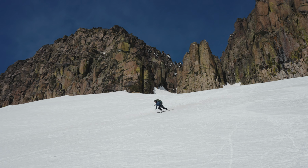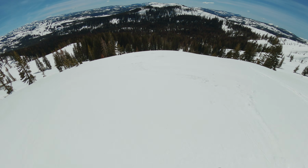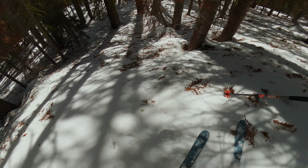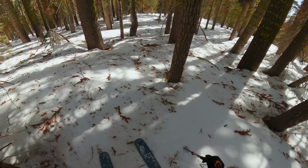And the exit to this run was ripping for a little bit before it turned extremely sticky, because at this point it was like 2 p.m. and 60 degrees outside, so the snow was not holding up great. Oh God, here we go, another gnarly exit. Oh my God.